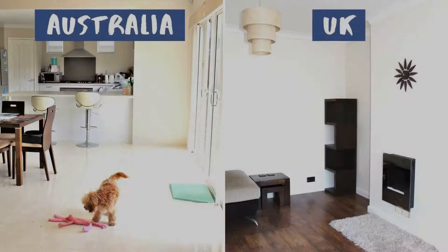In Australia it's really common to have open plan houses, so that the living room, dining room and kitchen are all basically one open room, whereas in the UK your kitchen is nearly always separate and then your living room and dining room sometimes are knocked through, but it's normally separate rooms.